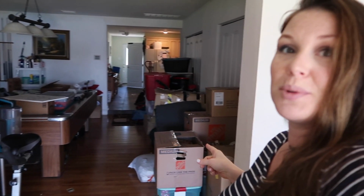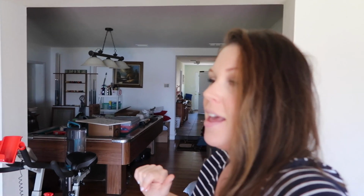Today we are going to be doing a lot of decluttering. We're going to be decluttering everything that is mine in this house. It is time to move. Finally got the keys, praise the Lord.